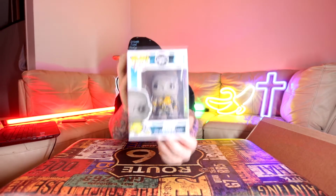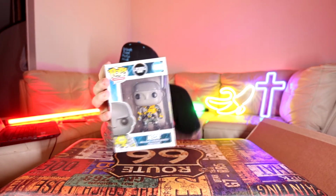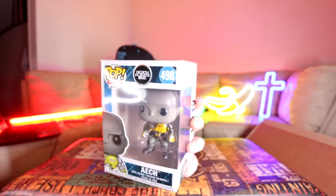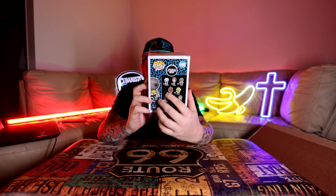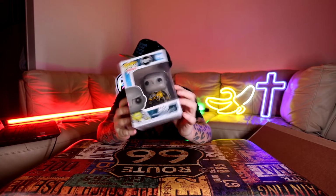It is this. So it's a Ready Player One pop, which is a film I really enjoyed, actually, has to be said. So yeah. It's not something I necessarily collect.